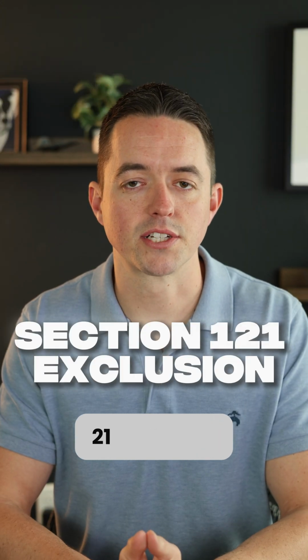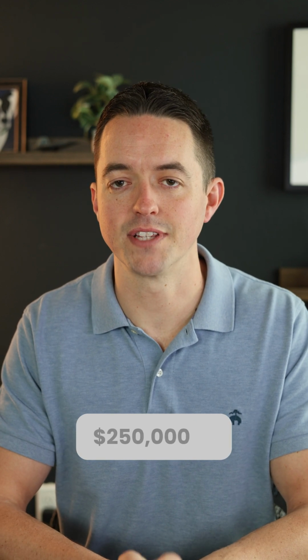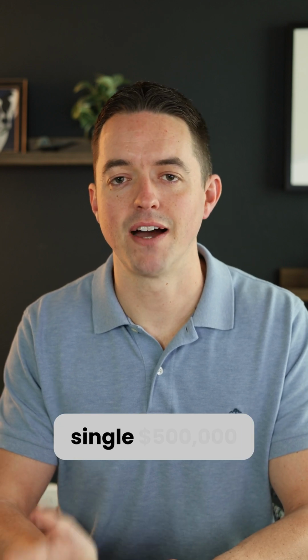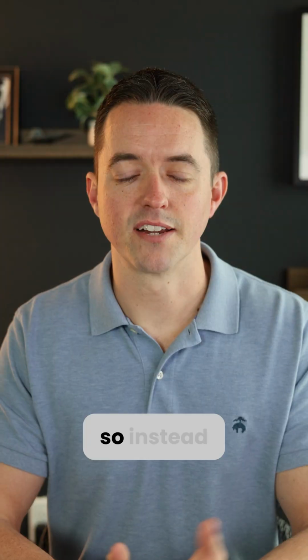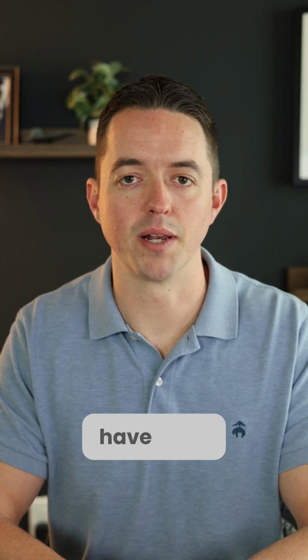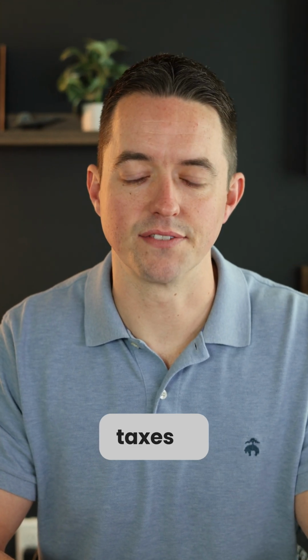A Section 121 exclusion means that you can sell your primary residence and exclude up to $250,000 of gains from being taxed if you're single, $500,000 if you're married. So instead of paying capital gains taxes on $250,000, which for him would have been about 20% or $50,000, he's going to pay $0 in taxes if he sells that property.